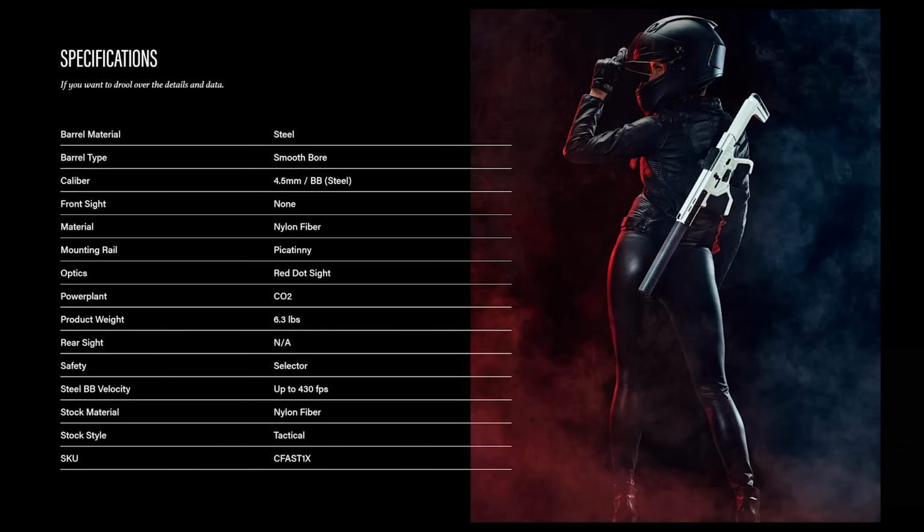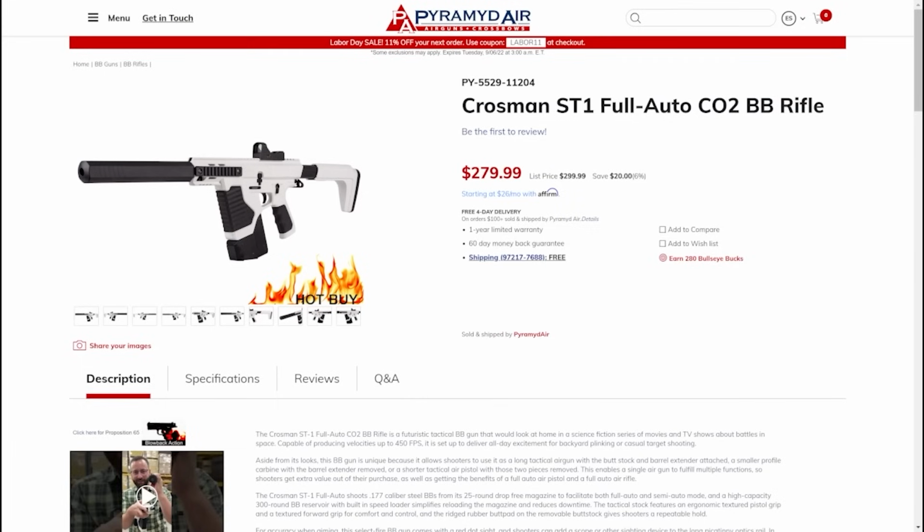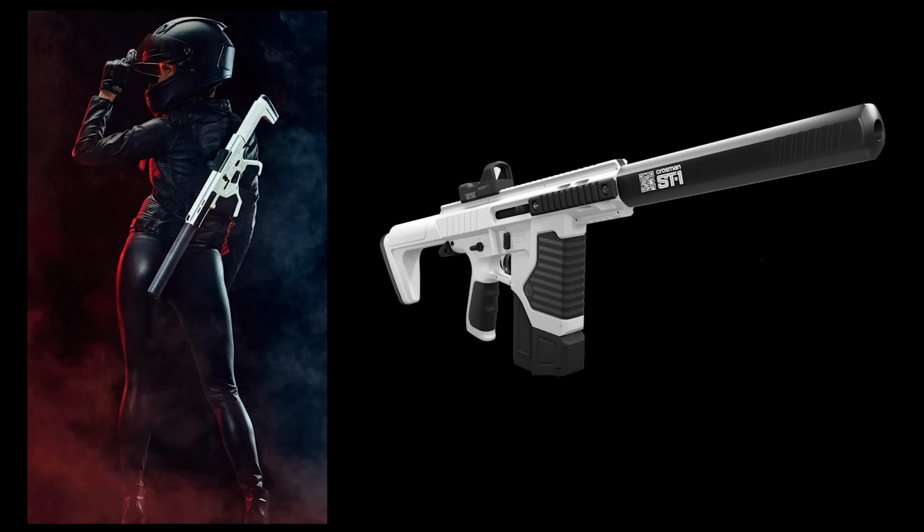Some of these pictures are from Crosman.com. But for more information on this gun, and to get it for $20 less, shoot over to Pyramid Air. Great price on these right now, and they're in stock. So it definitely looks good in the pictures. Let's see how it looks in real life.